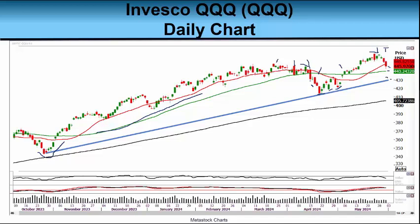So again, we have this trend line at 430, May pivot points at 420, and April lows at 413. So those are all potential support. Of course, to remain in a strong bull market, we want the Qs to stay above its 50-day moving average.